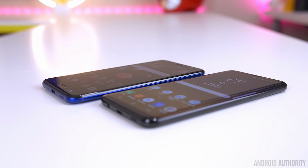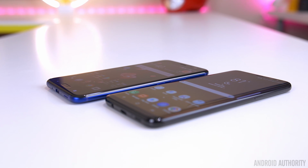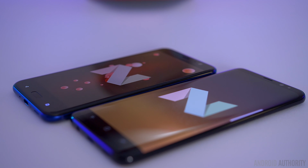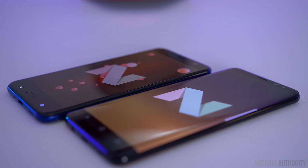The upside to the S8 is that you have wireless charging, so you have more options when it comes to charging, which is great, but if you care more about battery life, the U11 does a much better job. Now, even though these are both Android devices, the software experiences are very, very different, but it's sort of a toss-up because I think the software on the S8 and U11 are very good in their own ways.